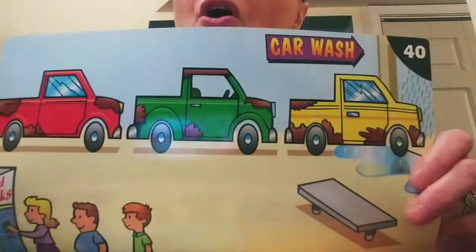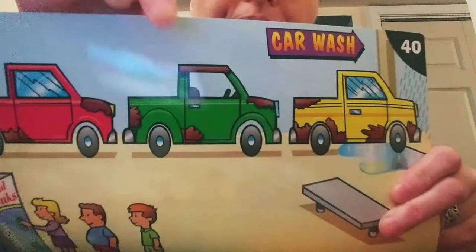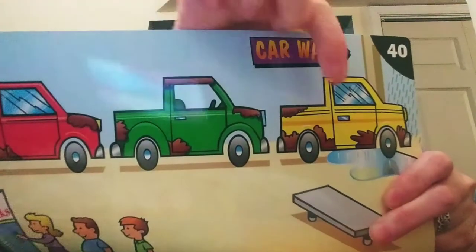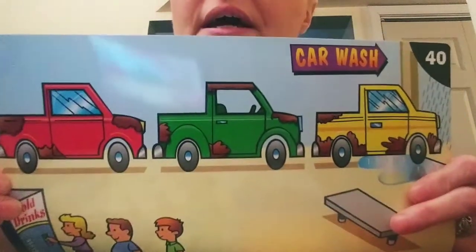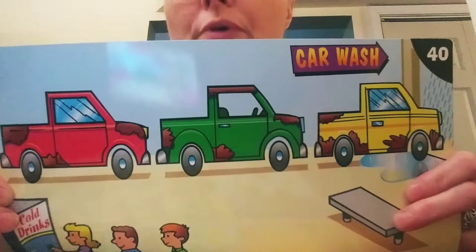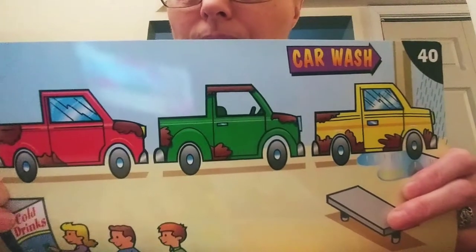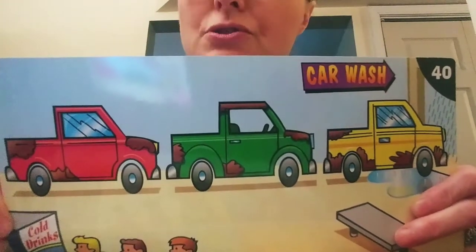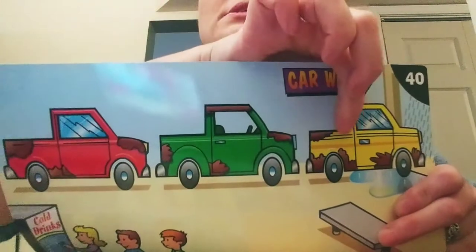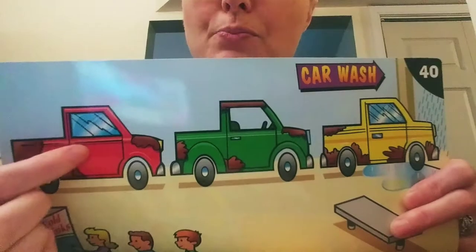Let's look at this picture. Do you see the cars going in the car wash? There is a red car, a green car, and a yellow car. They are covered in mud, so they're going to the car wash. Can you point to the green truck? Did you point to this one? Very good. Point to the yellow truck. Did you point to this one? Point to the red truck. Did you point to this one?